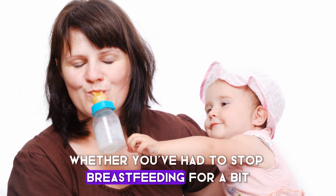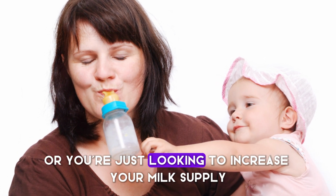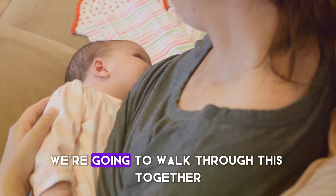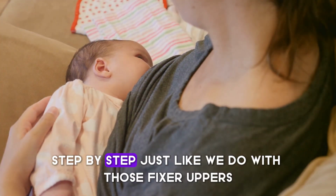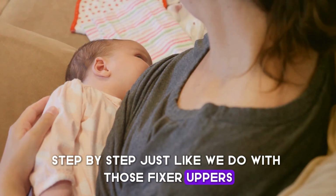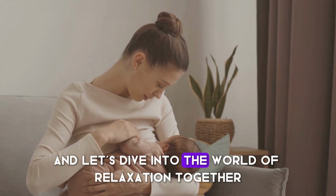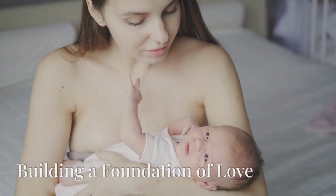Whether you've had to stop breastfeeding for a bit or you're just looking to increase your milk supply, I'm here to tell you that it's possible. We're going to walk through this together, step by step, just like we do with those fixer-uppers. So, grab a glass of sweet tea, get comfy on the couch, and let's dive into the world of relactation together.